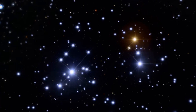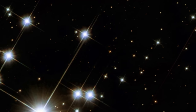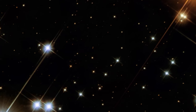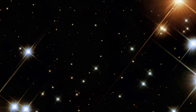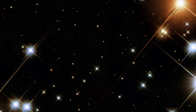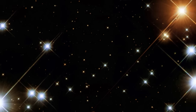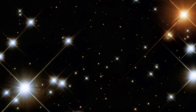As the cluster ages, the brightest stars will quickly exhaust their fuel and burn out, in some cases going supernova, like the stars of the Scorpius-Centaurus Association. Those stars that remain will continue to travel together, like the Ursa Major group. But over billions of years, they're destined to drift apart and lose each other among the stars of the Milky Way.